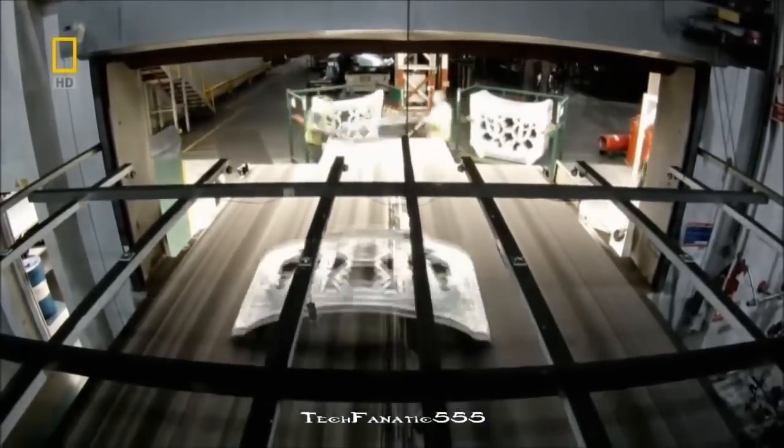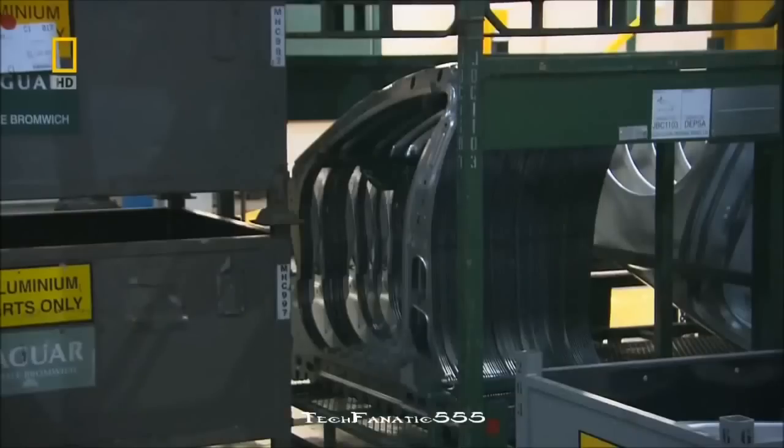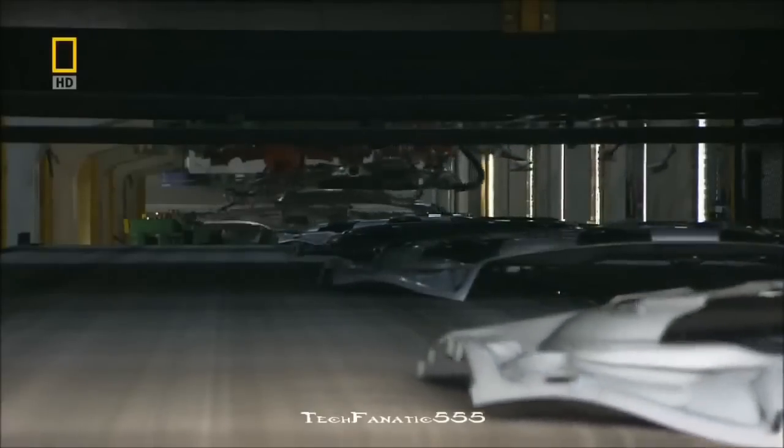The press shop produces parts according to the day's production schedule. But if just one batch is rejected during the rigorous quality control process, they may have to be stamped all over again.